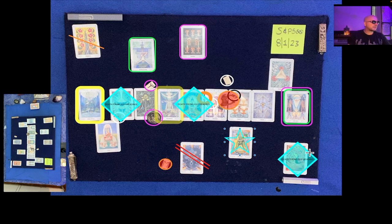And I think we opened notably lower the following day for August the 2nd. So that's the S&P 500 for August 1st, 2023.